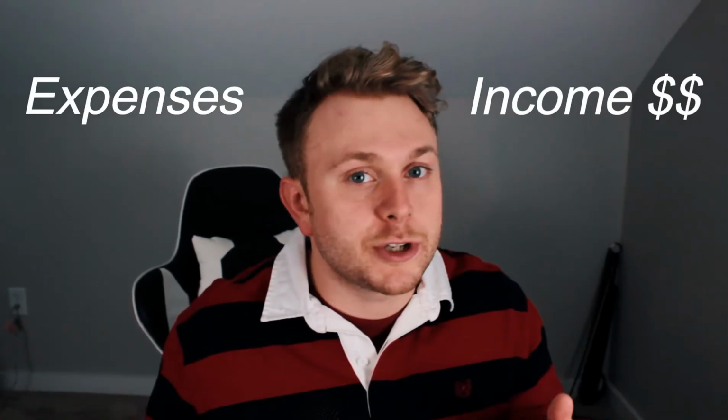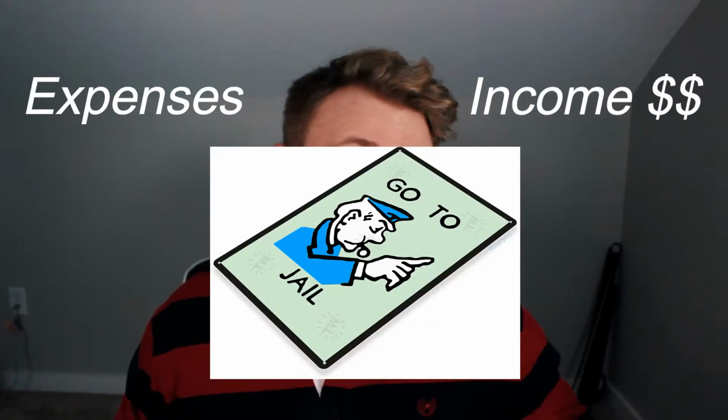Before you start creating a budget for yourself, you need to know basically two things. Number one, what money you have coming in each month, and number two, where that money is going. What bills do you need to pay every month to not be taken to jail? What do you owe every month, and how much money do you have coming in each month to pay for that? You want to be able to look and see, is my income more than my bills, or are my bills more than my income? That way I'm actually depleting my funds as I go. That's not a healthy position to be in.